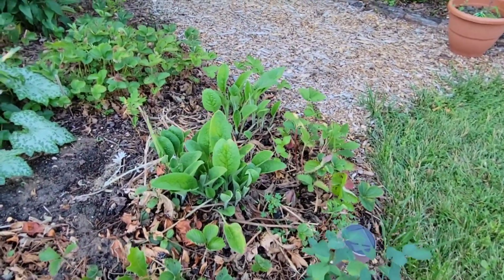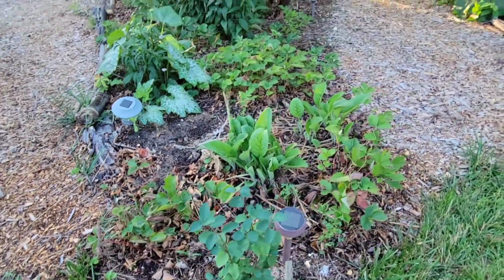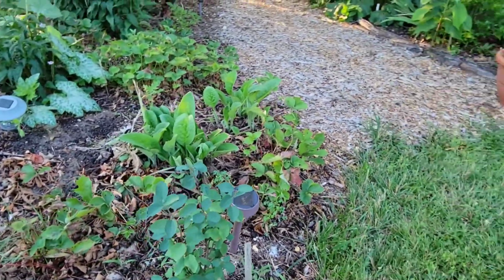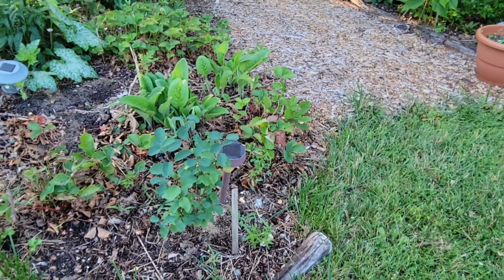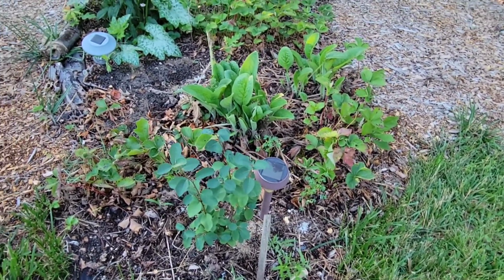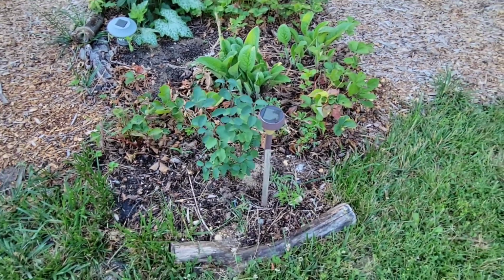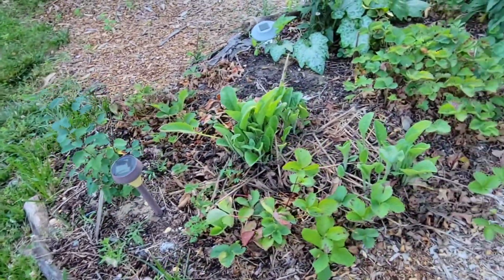I transplanted a struggling artichoke into this bed. I don't think it's going to survive, but we'll see. You never know. This is another serviceberry. This one is called Saskatoon, so it's not the same variety. The one in the front is called a Regent serviceberry, and it's a fairly dwarf variety. The Regent only gets to be about 6 feet tall. This Saskatoon serviceberry can be upwards of 15 feet tall, so I'm looking forward to that. But again, serviceberries are very slow growers.